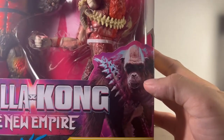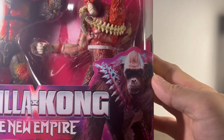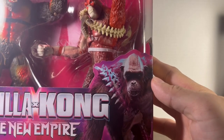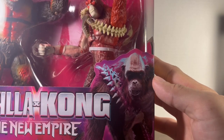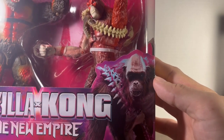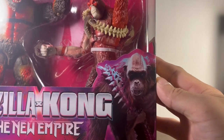You know what he reminds me of? If you guys ever watched Planet of the Apes, he reminds me of that one ape that went AWOL, batshit crazy. I forget his name, but he reminds me of the bad ape from the second movie of Planet of the Apes.